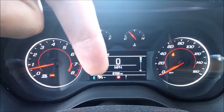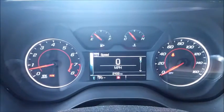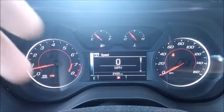And then down here are little things like you can see the cruise control is on, and then if I turn it off, it goes away.